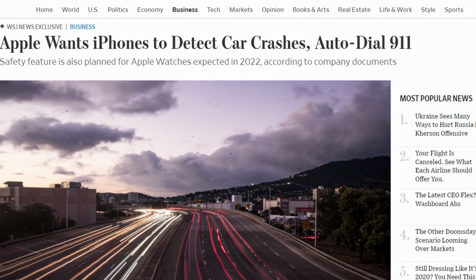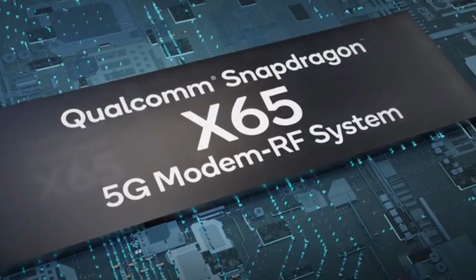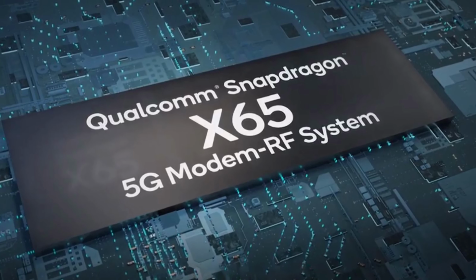Apple has also been working on implementing car crash detection on the iPhone, which would also come to the Apple Watch with its already present fall detection. All new iPhones are going to be getting Qualcomm's Snapdragon X65 modem, which is the first 10 gigabit 5G modem and antenna system for a smartphone.